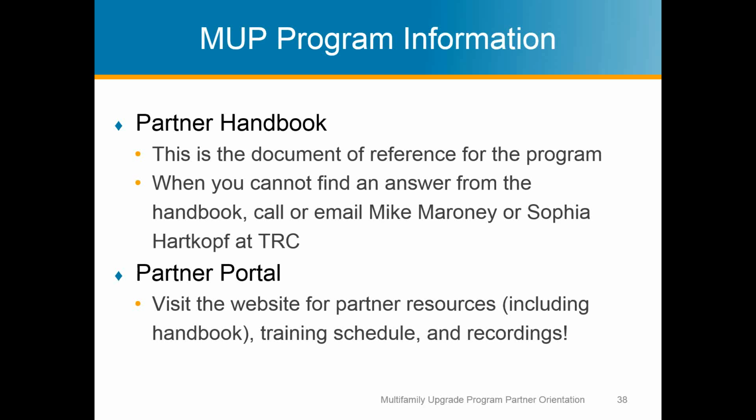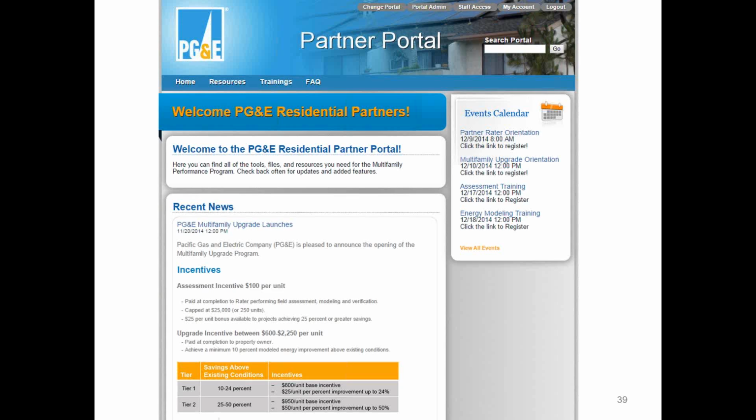So in the past, we've accepted the assessment documentation by email just as attachments or using Dropbox or other sources for file transfer. In the future, we will be asking that you upload your documentation directly to the partner portal. And this just gives you an idea of what it's going to look like. It's a web page. You'll have your own login with your own password that we will provide to you once you've completed the program requirements and to qualify yourself as a participating contractor or rater.